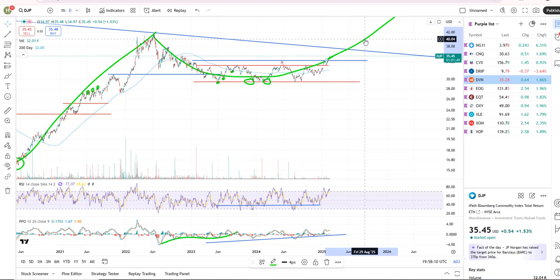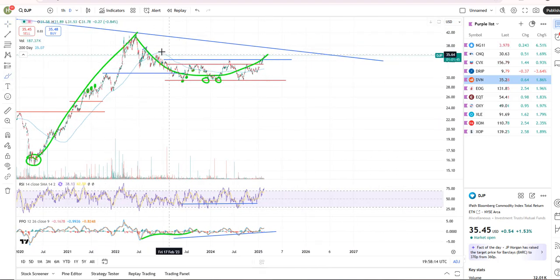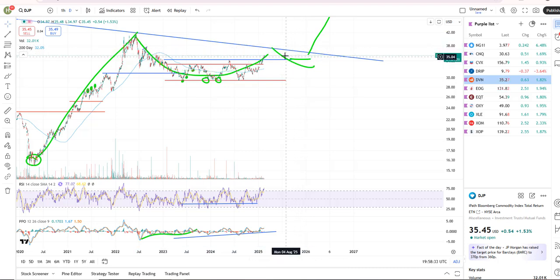Now, this rounding bottom can turn into what's called a cup and handle. You get the cup, which kind of looks like this, and then you kind of chop out and wedge out typically and make a handle. And then at that point, you break out to the upside. So that could be in play. We don't know until the future. But as of right now, it's a rounding bottom, which tells us we are going higher in commodities.